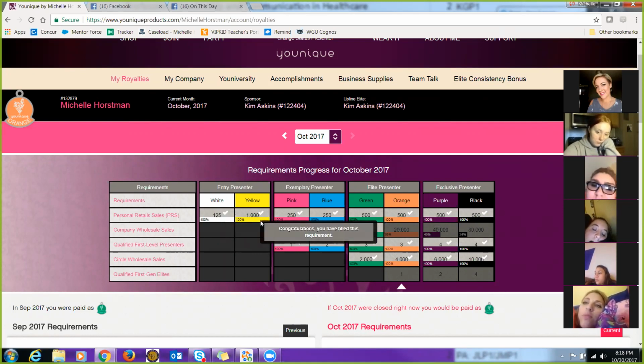And then you make 20% commission. When you get to yellow status, that is when you sell $1,000. It does not have to be in 1 month. It can be over a year. There's no time requirement for yellow status. And you will make 25% when you hit that yellow status at $1,000 in lifetime sales.